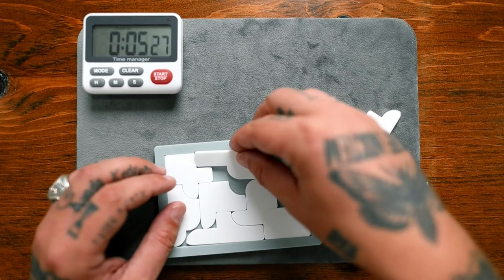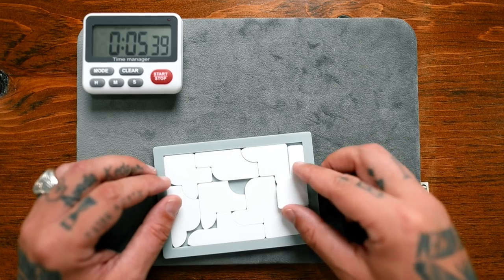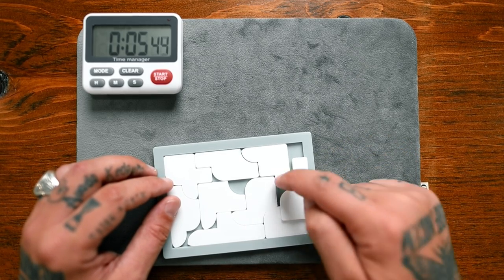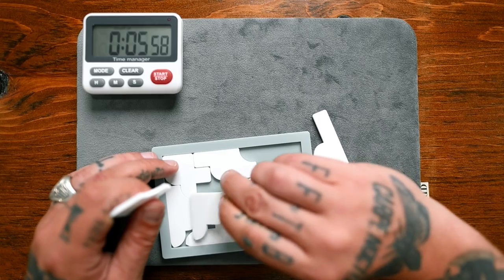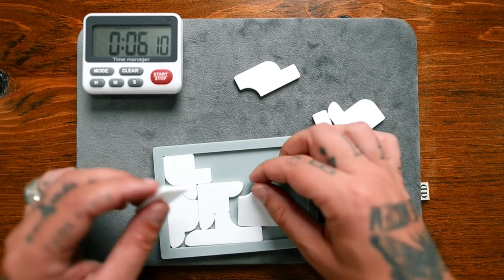That's nice. Oh, look at that. Look at that. That's actually really close. If it wasn't for that part, that would be a fit. I wonder if there's more than one solution here. Is there any way we can play with this to make it fit somewhere else? Maybe here. No.